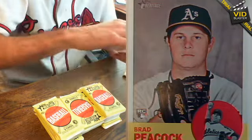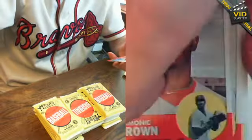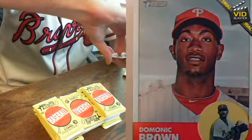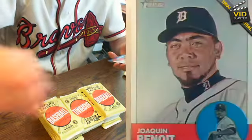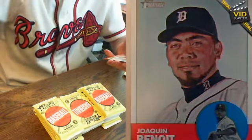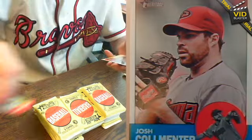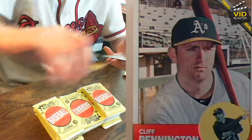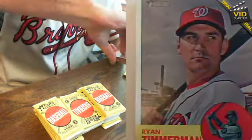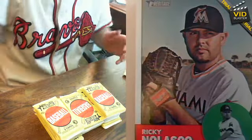Okay, next. Carlos Lee for the Astros. Paul Konerko for the White Sox. Brown for the Phillies. Benoit for the Tigers. Josh Collmenter for the Diamondbacks. Cliff Pennington for the Athletics. Ryan Zimmerman for the Nationals. Nick Nolasco for the Marlins. And Huff for the Giants.